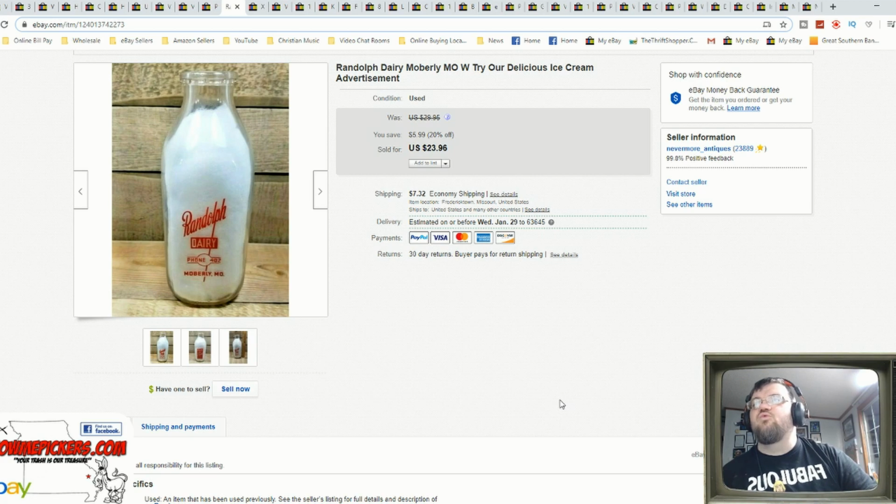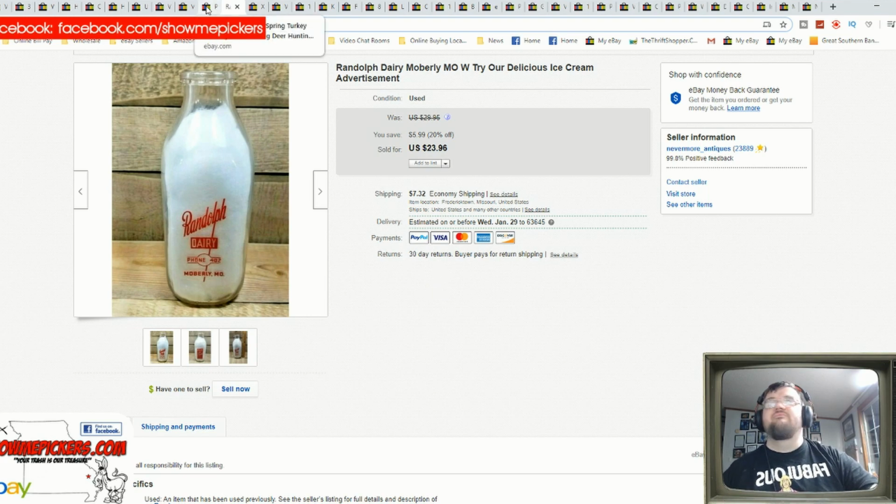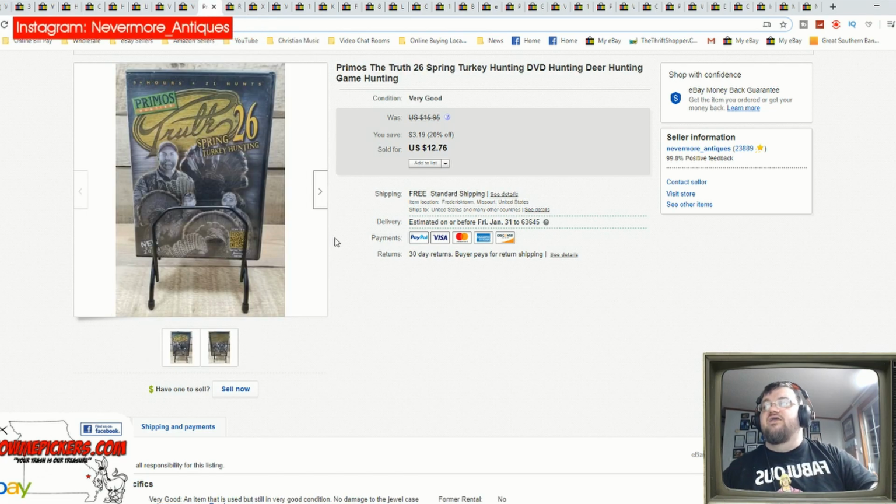Here is a Randolph Dairy Moberly, Missouri milk bottle. Milk bottles are awesome, especially when there's advertisement on them. Sometimes they can be worth just a fortune. And this one was actually worth $23.96, so I think I paid $3 for it. And from now on, I'm going to buy every milk bottle with advertising on it that I can put my hands on.